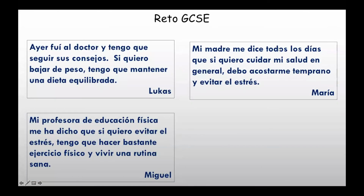Finally, we are going to do our GCSE challenge. We have 3 people here. They all have different opinions. I'm going to read each one of those. Ayer fui al doctor y tengo que seguir sus consejos. Si quiero bajar de peso, tengo que mantener una dieta equilibrada.